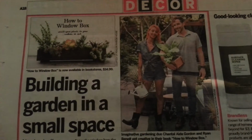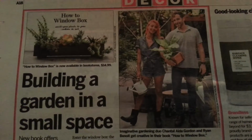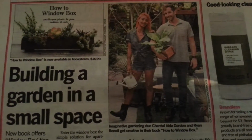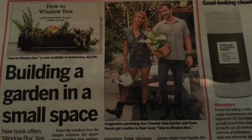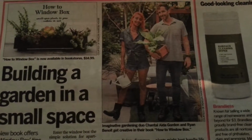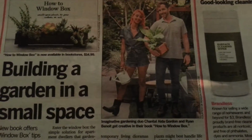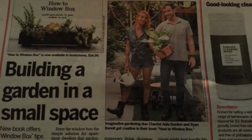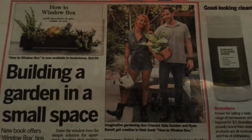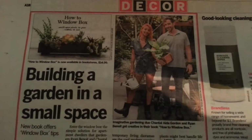So here we have How to Window Box, the book. How to Window Box is now available in bookstores, $14.99. And here's the horticulturists, imaginative gardening duo Chantel Aida Gordon and Ryan Benoit get creative in their book, How to Window Box. So there we have Chantel Aida Gordon and Ryan Benoit. And this is their book, How to Window Box.